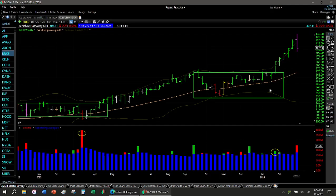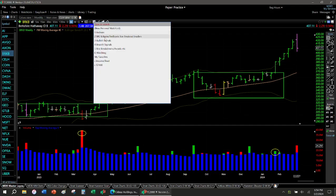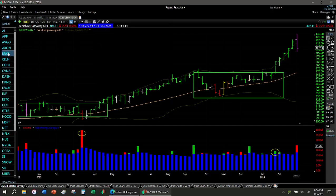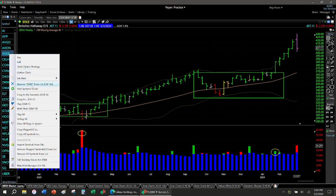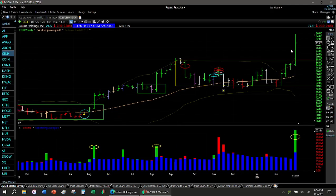More fantastic trends. Oh, look at that. Big moves. Berkshire giving a signal here, pink bar. I'm going to downgrade that to a bearish signal. If Warren Buffett is dead, what's in store for that? I have no idea. Yeah, another box breakout here.